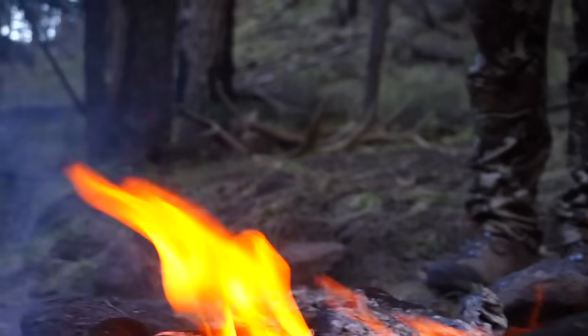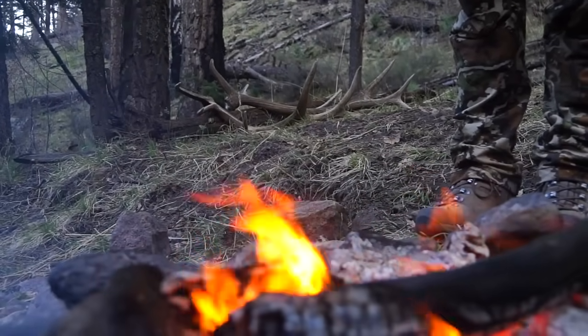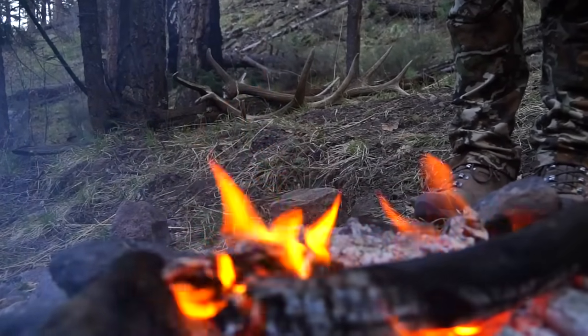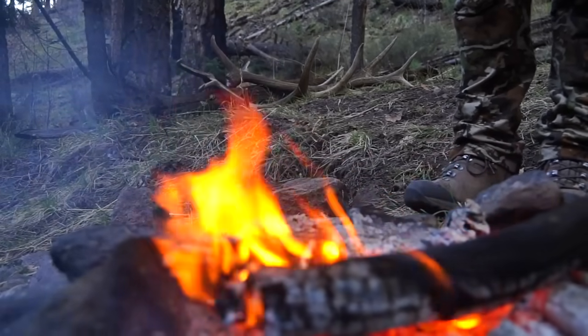Pretty nice to look back at camp and see some antler tine, some browns, some whites. We've got browns off this year, hard white, probably a 2 and a 3 year old shed. So it's definitely a little pocket where they've been year after year. But we all made it through the night.